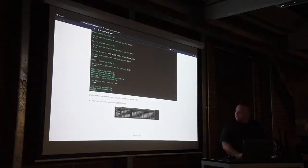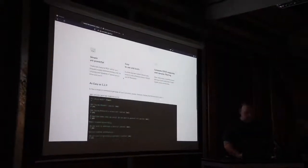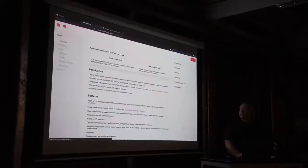Once you're done there, you literally end up with that set of routes. So API to-dos: the get, the post, the single to-do get, the put to update, and your delete. So those actions immediately are fully functional, and you can literally run git install, git updates, etc.